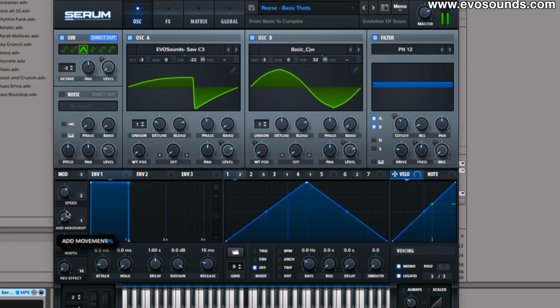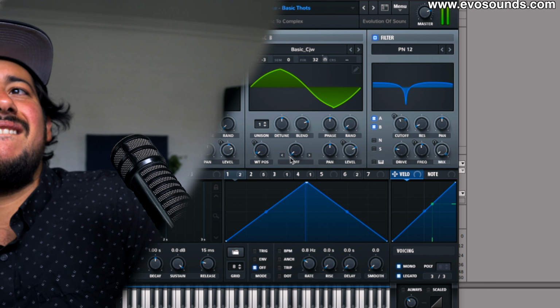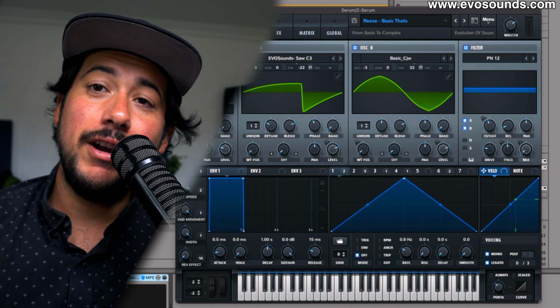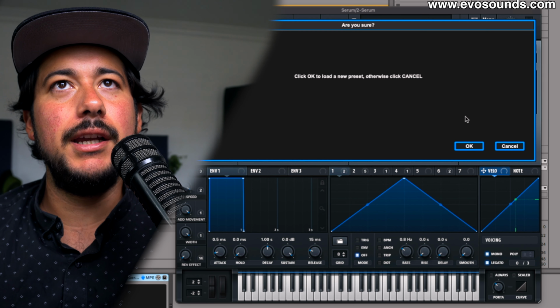Make it wide. Verse effect. Oh my god. Again, very nasty sounds, guys. And again, the movement is created from the detunement that is applied on the saw.